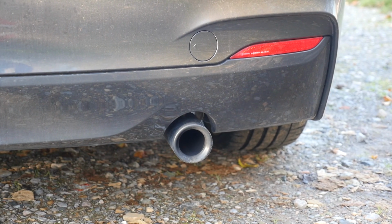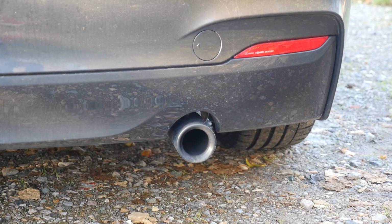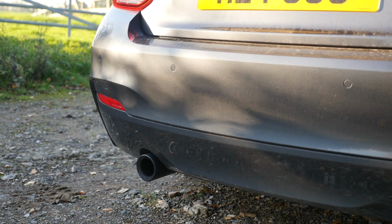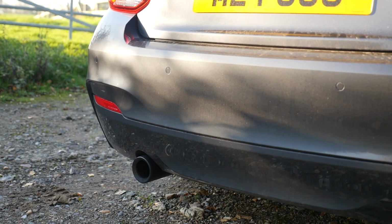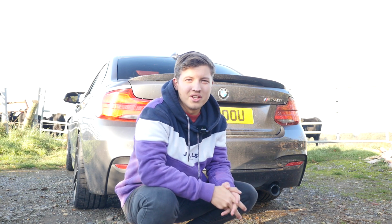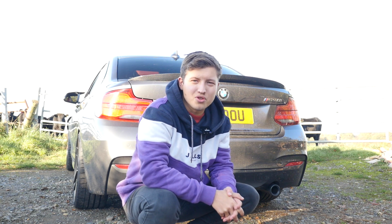The standard plasticky grey bumper that you get at the bottom of these cars that houses the exhaust pipes, well, I don't think that looks very good either. Again, something that I plan on getting changed, but for now anyway, that is the first thing in this video that I find annoying about my M240i.